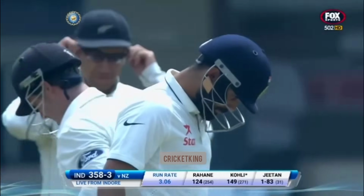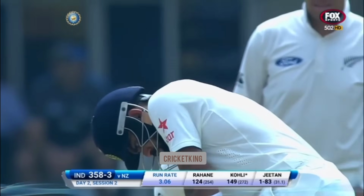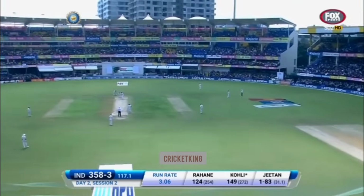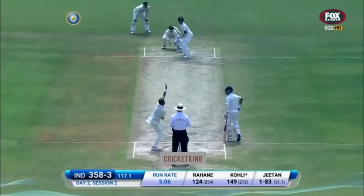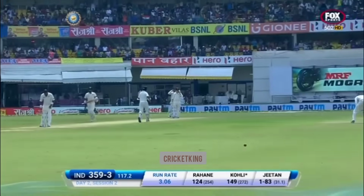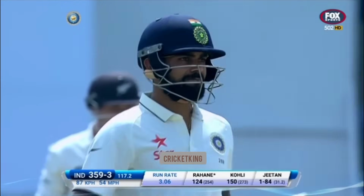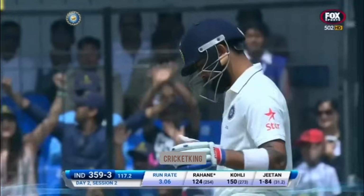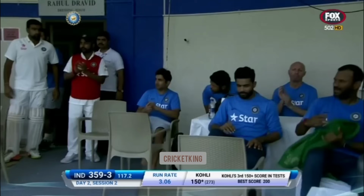Yes, this has been a terrific partnership. Usual quota of runs, both of them looking to make up for it. Virat Kohli one shot from 150. Rahane getting his 8th Test 100. There it comes. 150 to Virat Kohli. Punch down to long-off. His 3rd score of over 150 in his Test career.